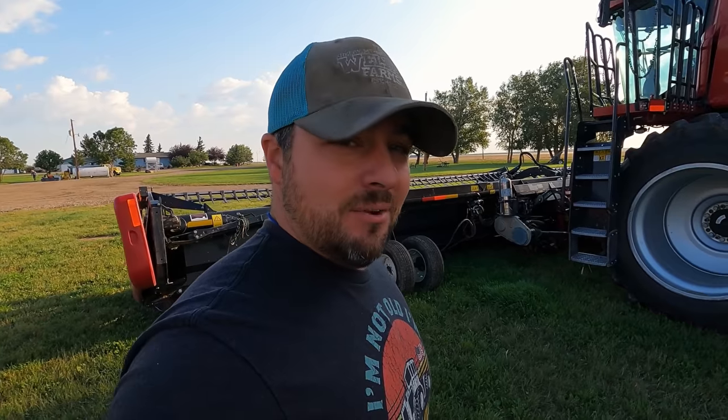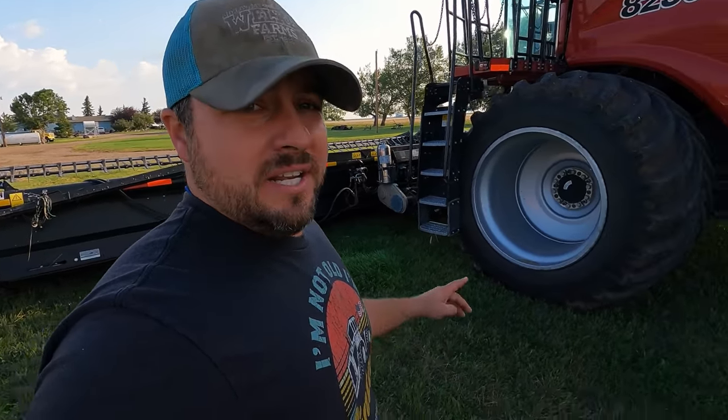I'm gonna just kind of let you into a little secret. Not much at all. There really isn't much different than any other 8250, 8230, sorry. Anyways, that being said, we need to take these tires off the combine. They're way too wide to transport this thing all the way down there.